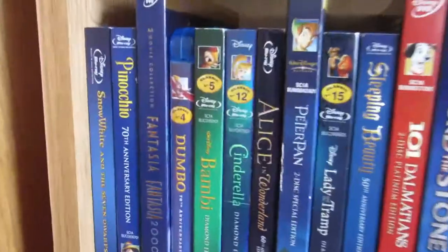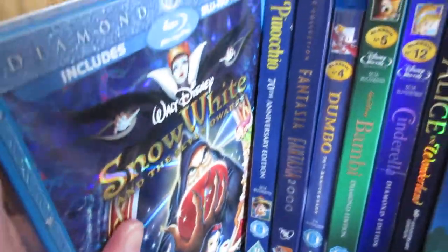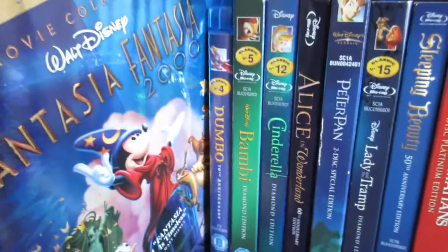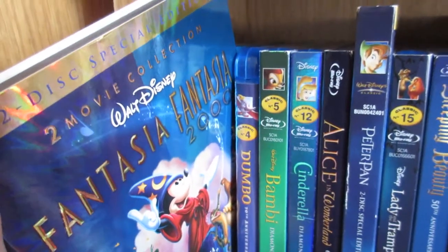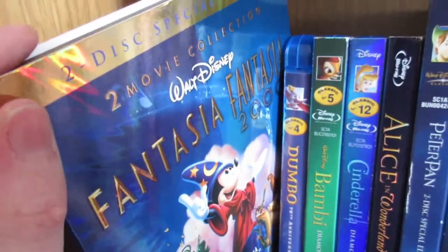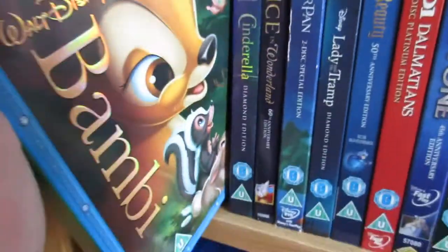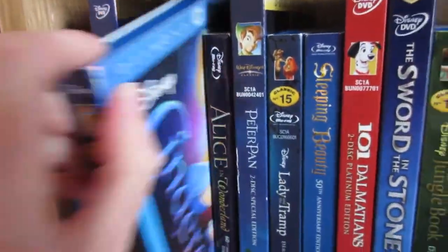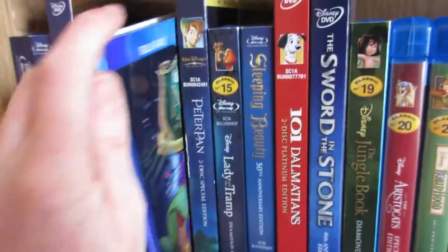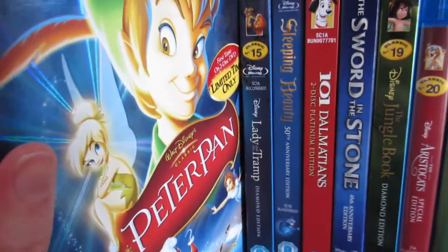And first up we have Snow White and the Seven Dwarfs, Pinocchio, Fantasia and Fantasia 2000. This is the DVD slip, but I've got the Blu-rays inside. Dumbo, Bambi, Cinderella, Alice in Wonderland, Peter Pan. This is the DVD slip, but I've got the Blu-ray inside.